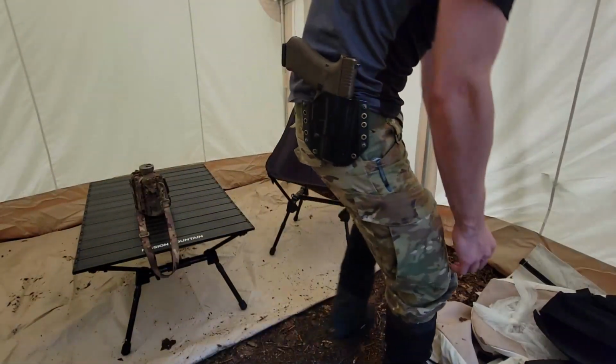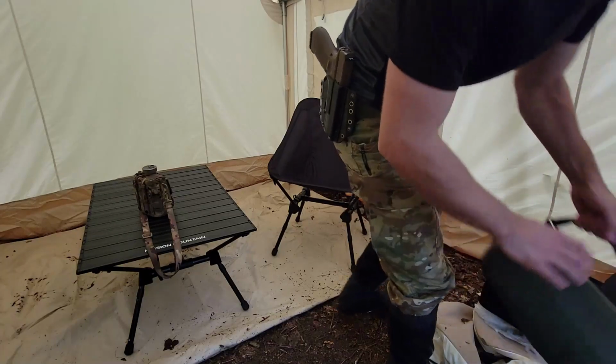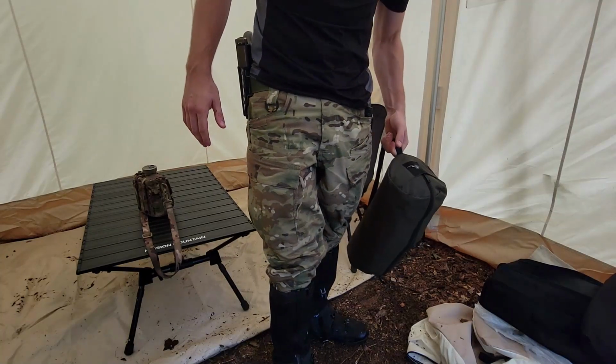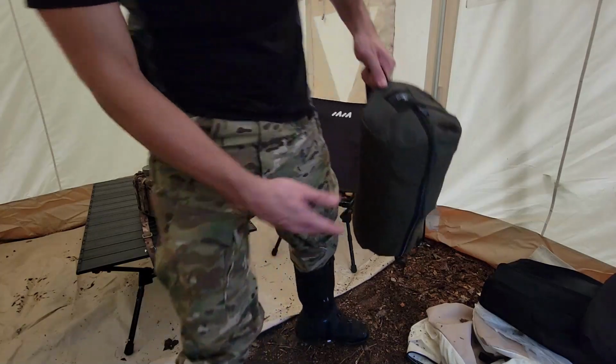Well, the rain has been stopped for about an hour and a half now, and it has kind of chilled out a bit. I don't think I've got to worry about a lot more precipitation until really later. I want to get the cot set up.